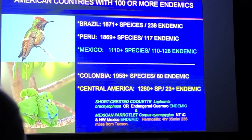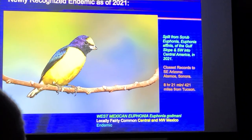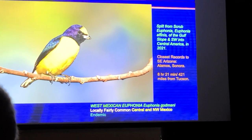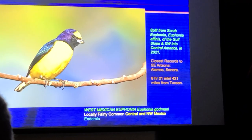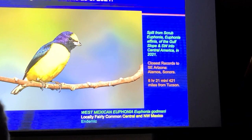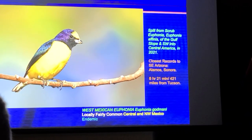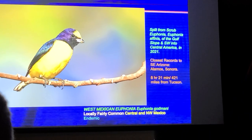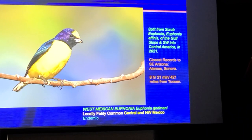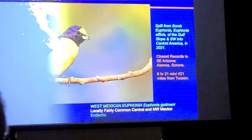And you can see these little parrotlets also. So, a newly recognized endemic, the West Mexican euphonia, used to be considered a subspecies of the scrub euphonia, but I never bought that. It's bigger than it, and it has a white undertail covert, which is kind of blocked by this branch. However, it's only found on, and I'm going to show you some maps.